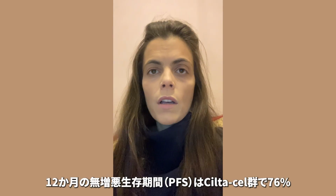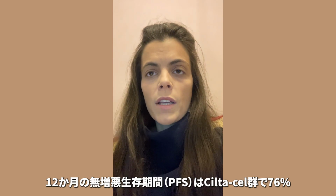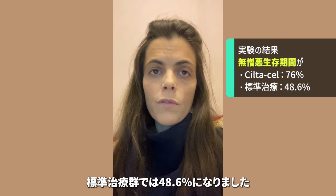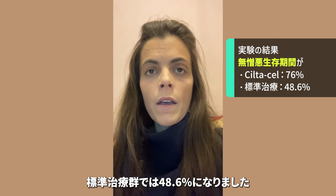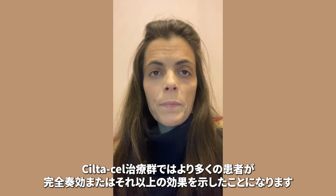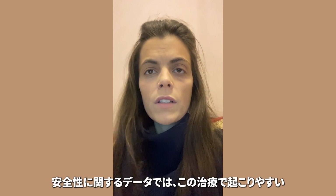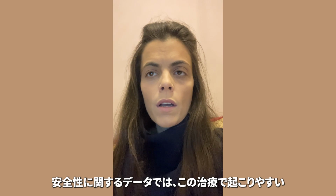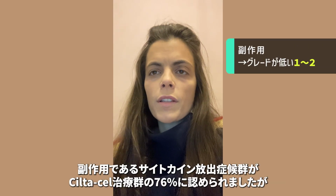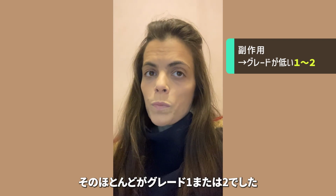At 12 months, PFS was almost 76% for the cilta-cel group versus 48.6% for the standard of care group. More patients in the cilta-cel group had a complete response or even better. Safety data showed that 76% of the cilta-cel group presented cytokine release syndrome, a common side effect for this type of treatment, mostly of grade 1 or 2.